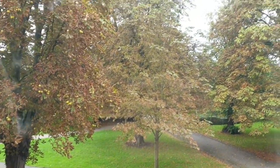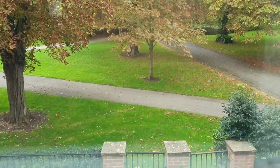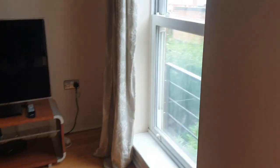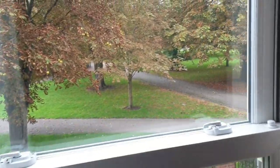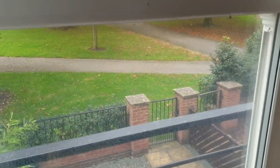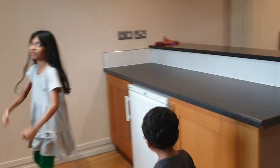And this is the park I was talking about. This is the view from outside, in the window. And this is the second window. I love the little orangey trees because they kind of match with the green grass.